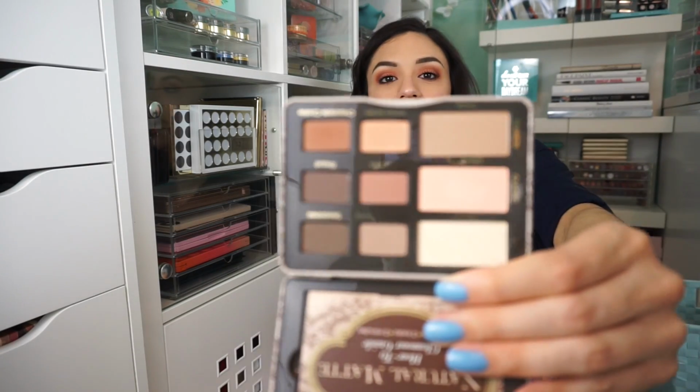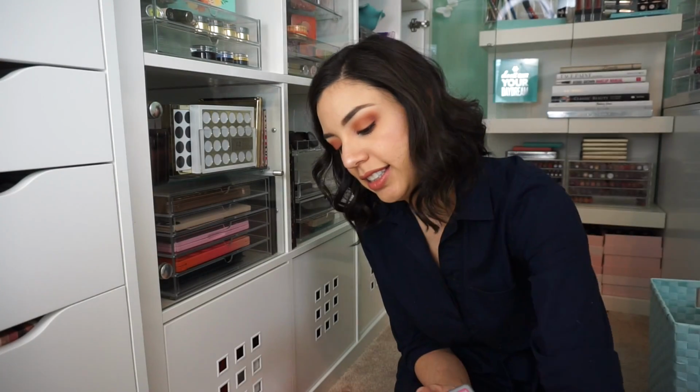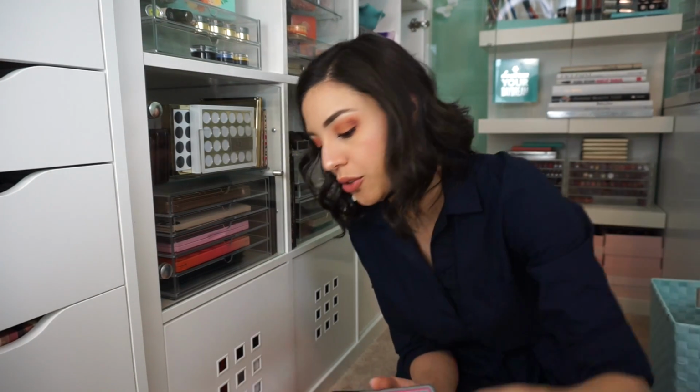Definitely my favorites. This is the Too Faced Natural Matte Palette. Again, another neutral mattes palette. We're gonna set that guy aside. So there's 3 in the neutral mattes pile already.